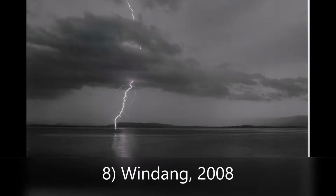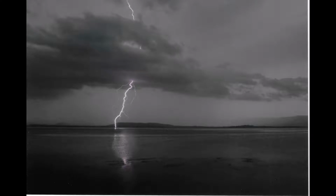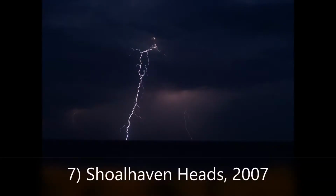I love photos where a bolt is close enough to give a reflection on the water, and the thin layer of cloud it's passing through adds some further interest to this daytime shot. This was one occasion where desperation paid off.